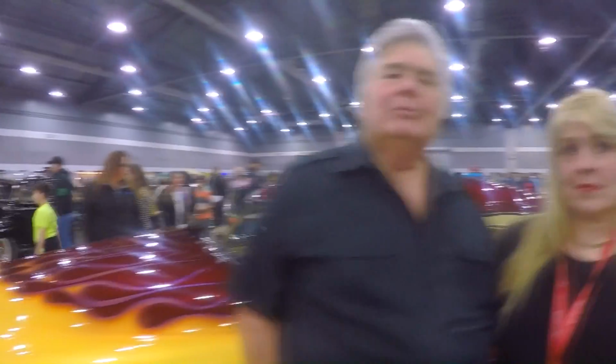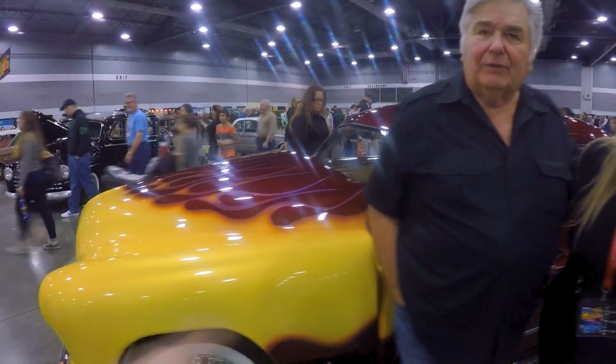Wow. And you went with the classic flames. I like that. Yeah, the paint job was done by Louis Shosty out of Olympia, the red. And the flames are done by a guy from Illinois, Dean Arnold. And so the whole underneath of the car is also done. It's all chrome and painted underneath it.